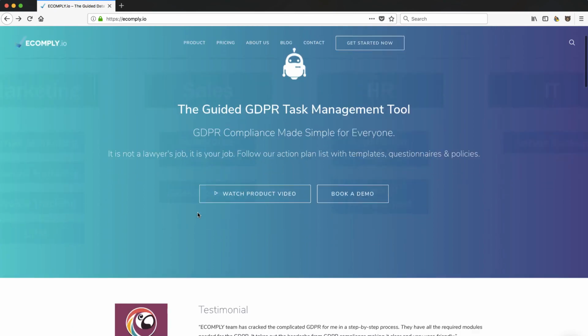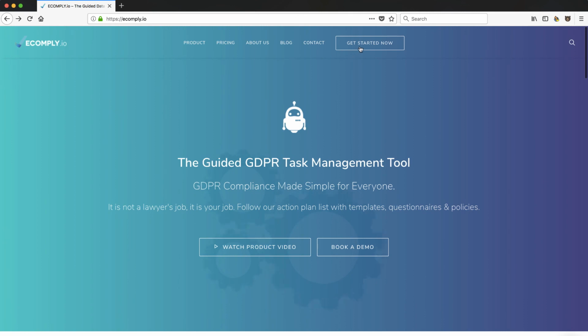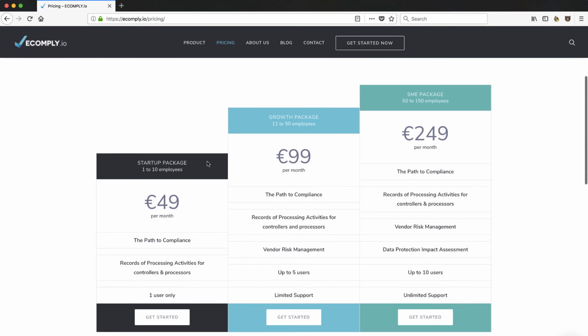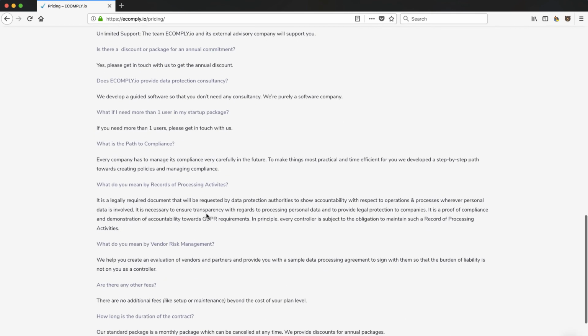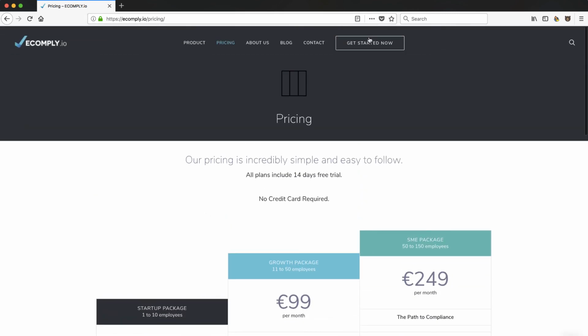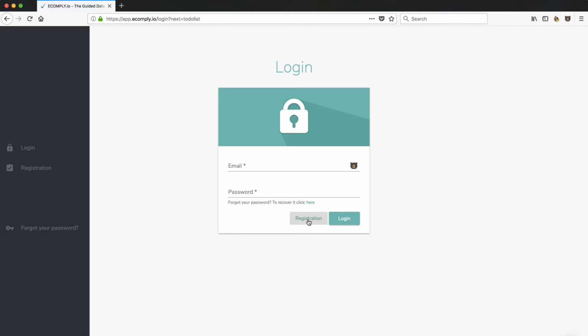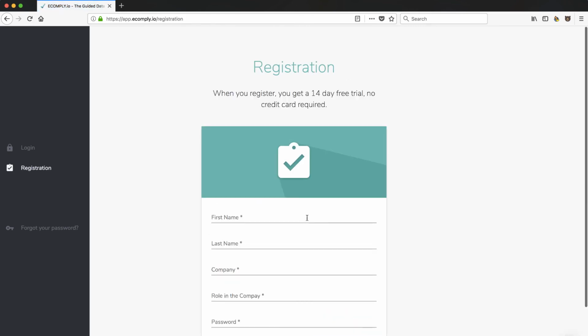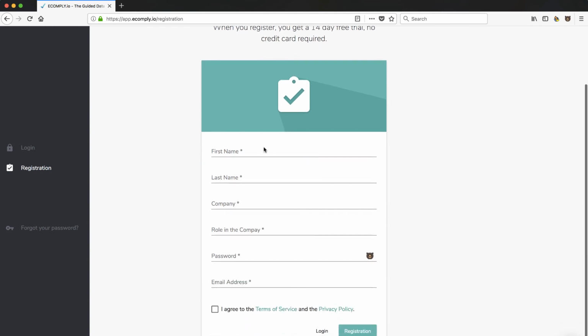I'm going to take a look at this one today from ecomply.io. I've heard good things about it. Let's go ahead and get started and take a look, just so you see the pricing model on this particular product. You'll see here it's in euros, so you'll have to translate that into US dollars if you're here in the US. What I like about them is they're one of the only ones that I found that give you a 14-day free trial, which is really nice. We're going to take advantage of that here and go into registration and set up this 14-day free trial. And you know I love it when no credit card is required.